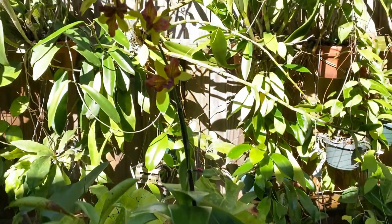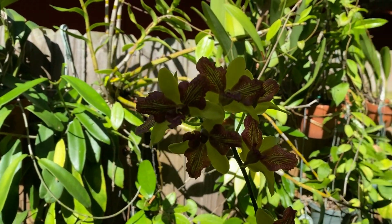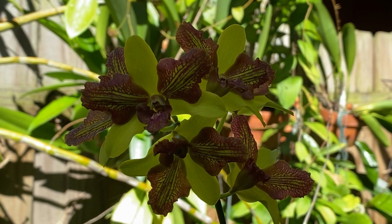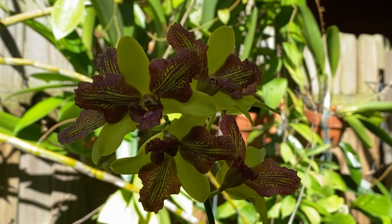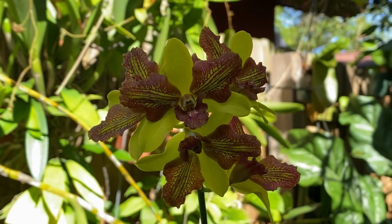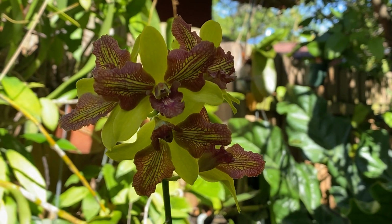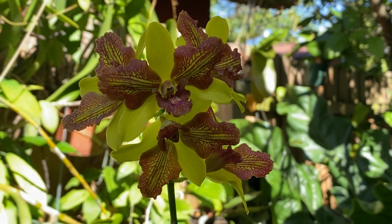We have that dendrobium, that green dendrobium. The lighting is kind of hard to get its color right, but it's still, dendrobiums are known to have very long lasting flowers, so this will probably be in bloom for another 3 weeks at least.